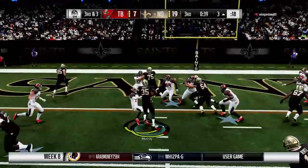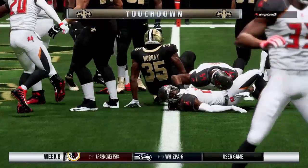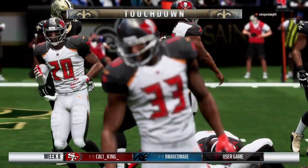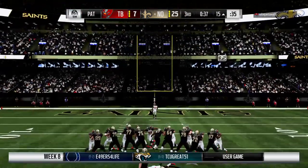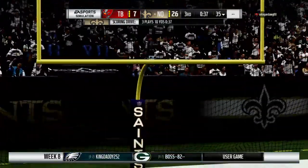Now they'll run. Murray. And he takes it across and into the end zone. Touchdown, Saints. Latavius Murray, his third touchdown now on the year. And the Saints take advantage of field position on the turnover to cash in for 6.